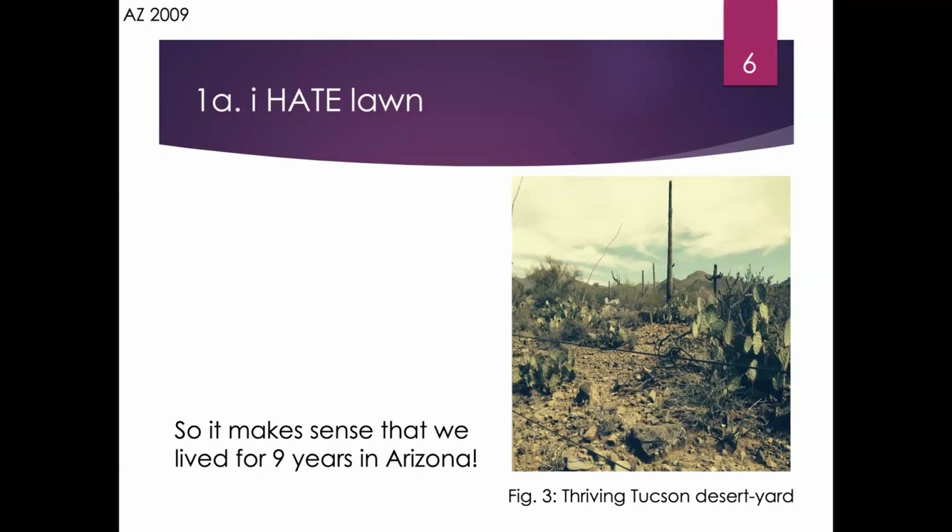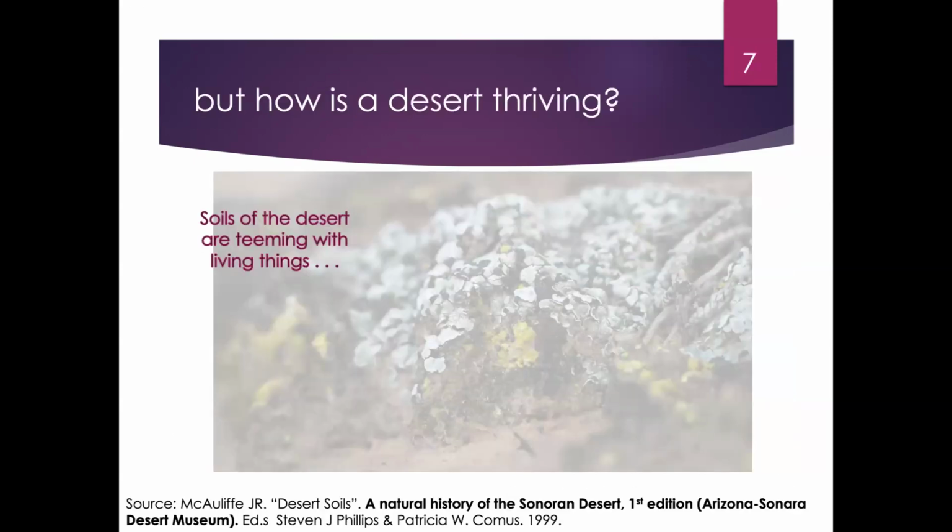So something I want to point out is this image that I'm showing here, which is figure 3. This is actually a thriving Tucson desert. And the question is, what makes it thriving? Why, to most of our eyes, we see it and we think that it's bereft of all life, right? Like there's nothing there. There's nothing that could possibly be growing there. It seems very barren. Well, actually, this is how a desert can be thriving.